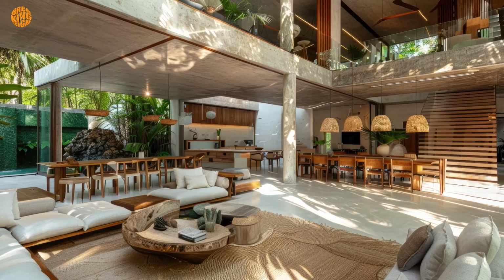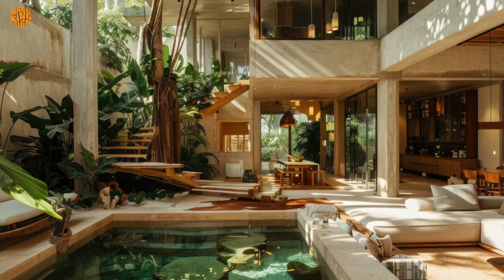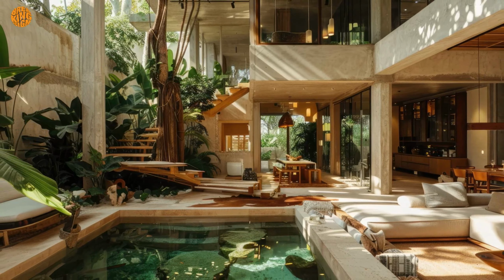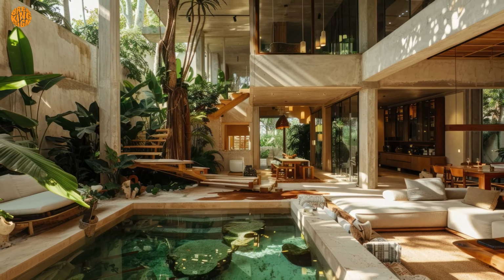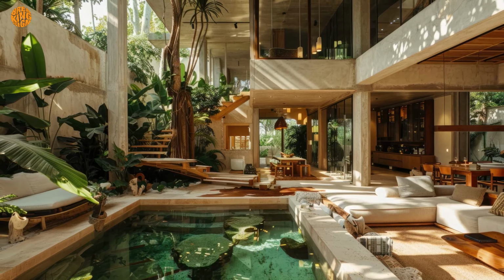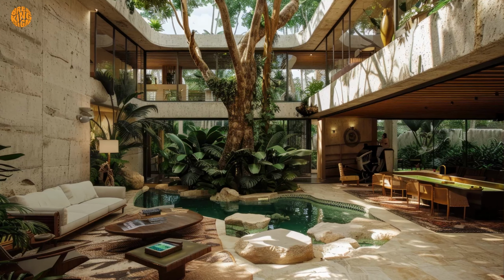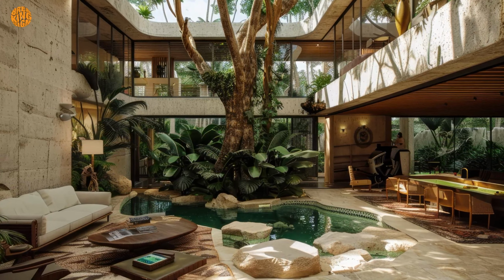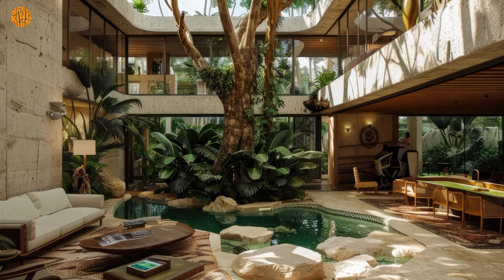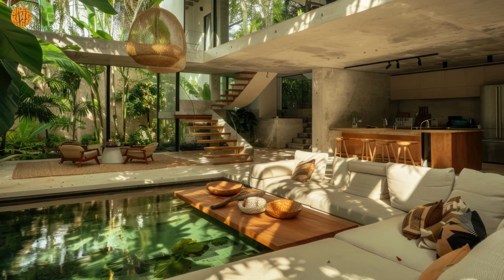This is achieved by using large windows, sliding doors, skylights, and glass walls, which allow natural light and fresh air to enter the space, as well as creating a visual connection with the surroundings. Natural modern design also extends the living space to the outdoors, creating areas such as patios, balconies, terraces, and gardens, where the residents can enjoy the beauty and benefits of nature.